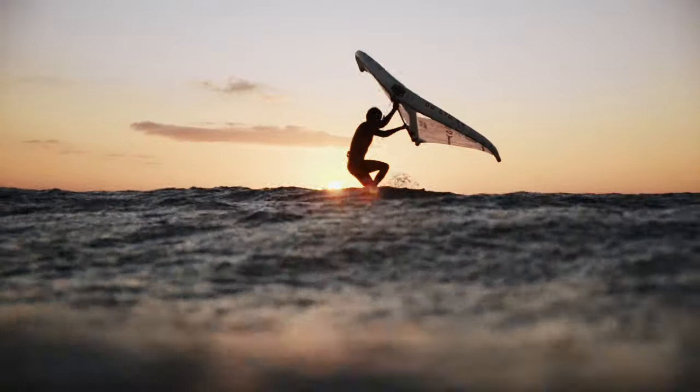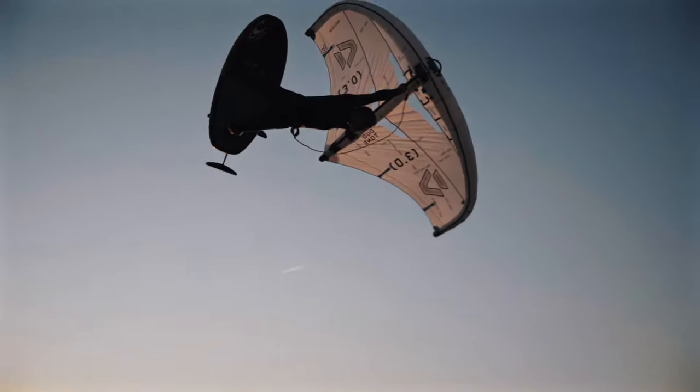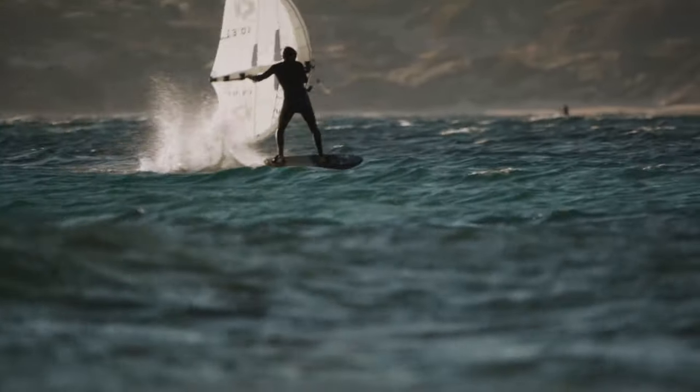So when I got to try the new wing for the very first time, I must say I was a bit scared about the performance, but I absolutely loved it. I'll tell you a bit more about why this is a bit different than a usual wing.